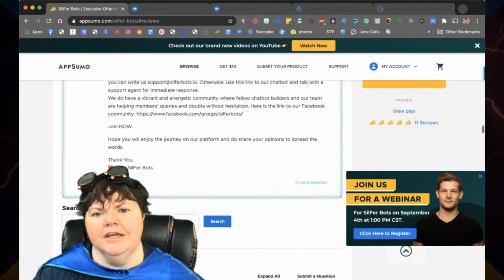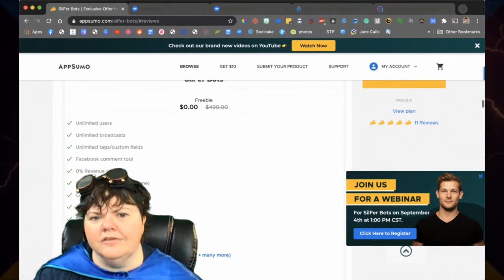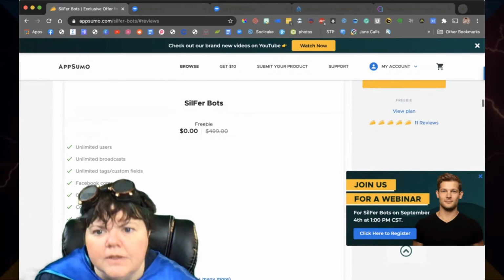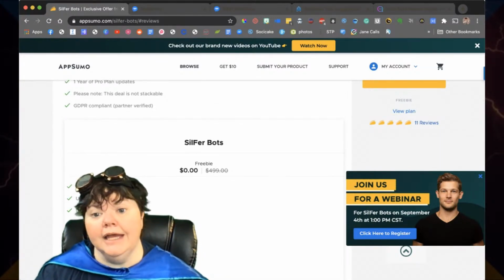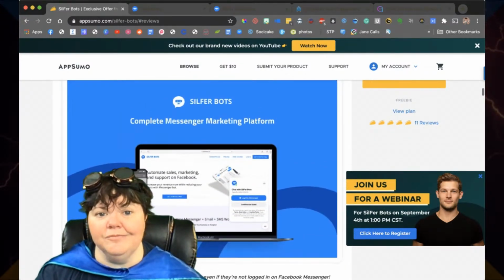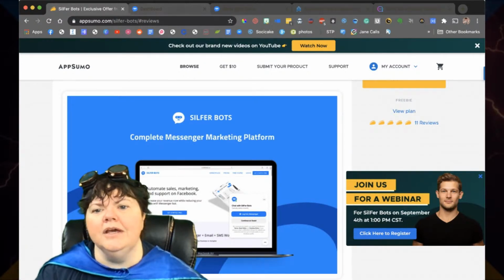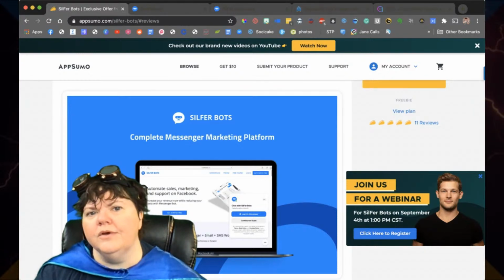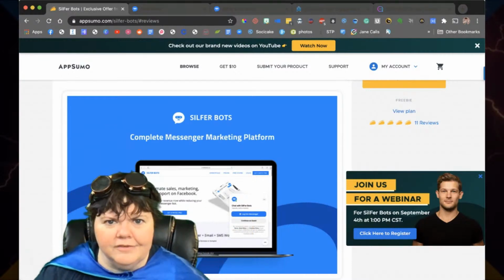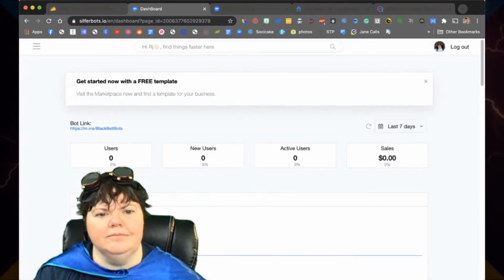So back to the beginning here. I decided to check out SilFer Bots specifically because we've got 11 5-taco reviews. These people are really into tacos, okay? And I read through the questions. It seems like this is maybe a contender. So of course I signed up. There's a little process that you have to follow in AppSumo. You've got to redeem it with a code and all that kind of stuff. You guys are familiar with that, so I'm not going to explain it to you. But I went ahead and signed up.